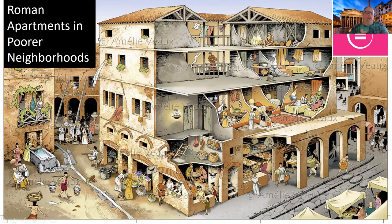Now, there's storefronts on the bottom, and then on the next levels up, and they can be up to 5 stories. You will note there is actually running water in some capacity coming in, or at least in the local area. You can see them collecting the running water here. But when they're done with their running water, they're just going to chuck it out in the poor neighborhoods. In a wealthier home, you would actually have your own running water that runs in and takes the garbage out, so you're a lot less likely to get sick.